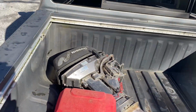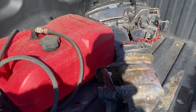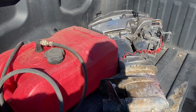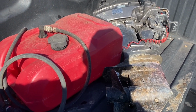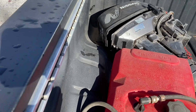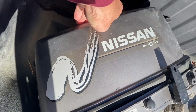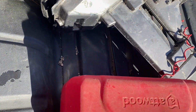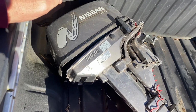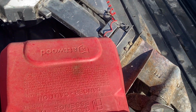So now I'm back home. Let me show you what I traded for. So that is a Nissan. That's a Nissan 9.8 horsepower outboard with a gas tank. And it's been sitting a while. It's gonna need a carburetor for sure. It says Nissan right there. Carburetor's probably gonna be something like maybe $100. I'm not sure, but it seems to be all there.